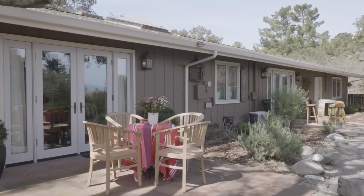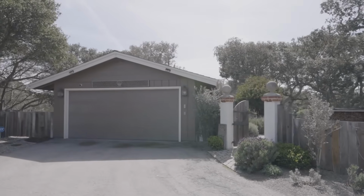So anyway, we made an offer on a house in Monterey, and we didn't get it, thankfully. And my husband's constantly looking online, and then he saw, oh, look at this charming home.